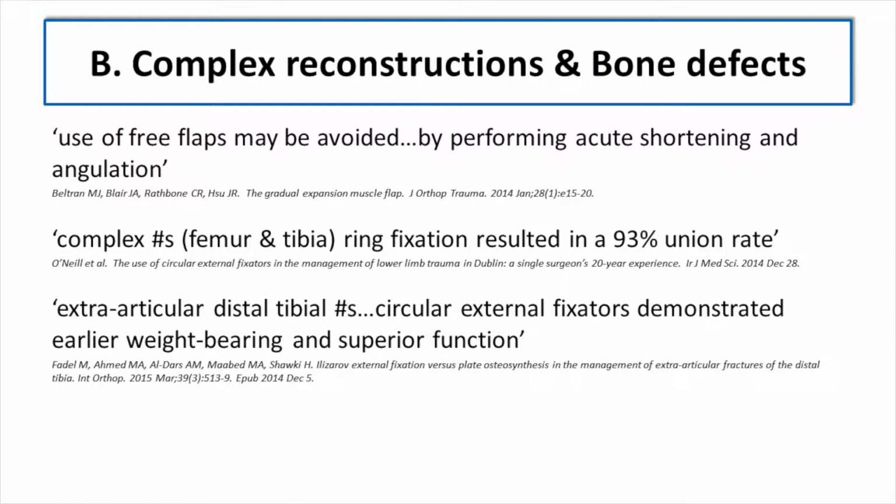There have been a lot of advances in our options for the reconstruction of complex injuries. It's been shown that with the use of shortening and even angulation in combination with mostly external fixation, we can decrease the need for especially free flaps and normally get away with either primary closure or at least simple local fasciocutaneous or muscle flaps. With the use of circular fixators, we can achieve high union rates in very complex fractures not amenable to internal fixation in both the femur and the tibia with a single index procedure.